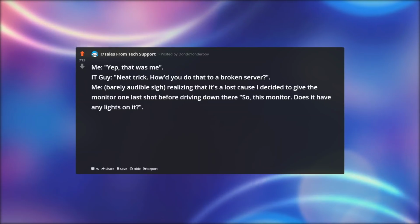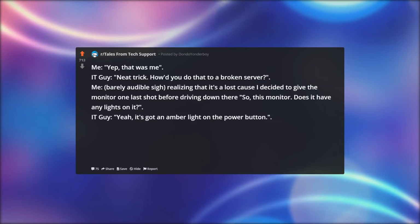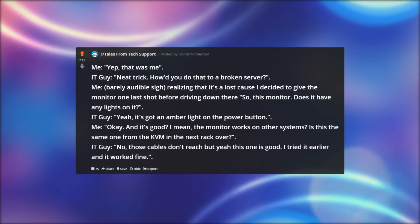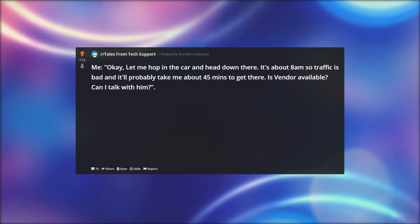Does it have any lights on it? IT guy: Yeah, it's got an amber light on the power button. Me: Okay. And it's good? I mean, the monitor works on other systems? Is this the same one from the KVM in the next rack over? IT guy: No, those cables don't reach, but yeah, this one is good. I tried it earlier, and it worked fine. Me: Okay, let me hop in the car and head down there. It's about 8 a.m. so traffic is bad, and it'll probably take me about 45 minutes to get there.